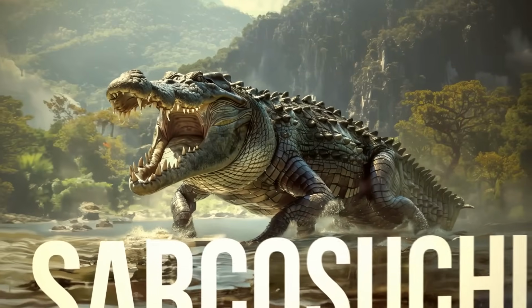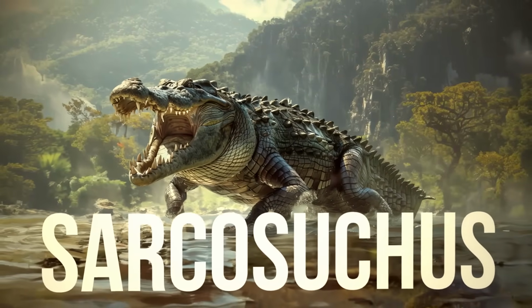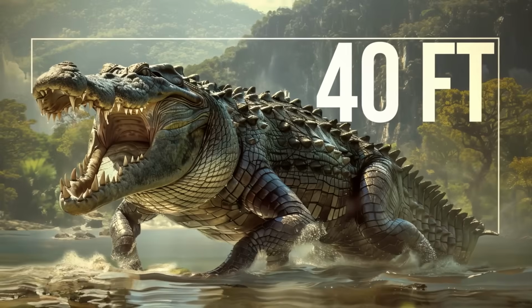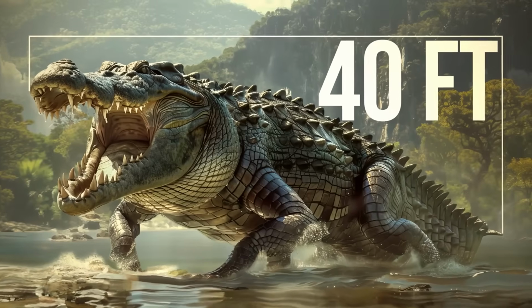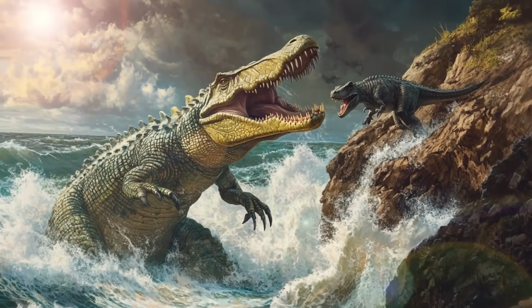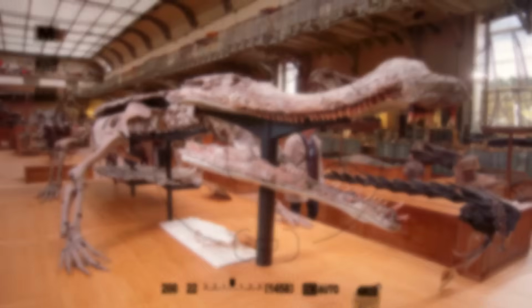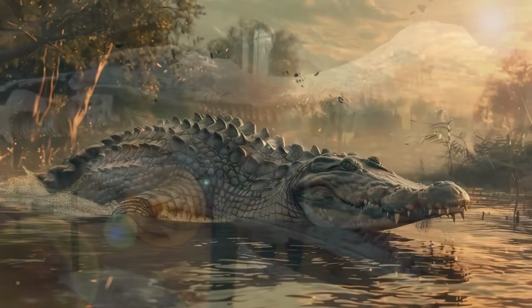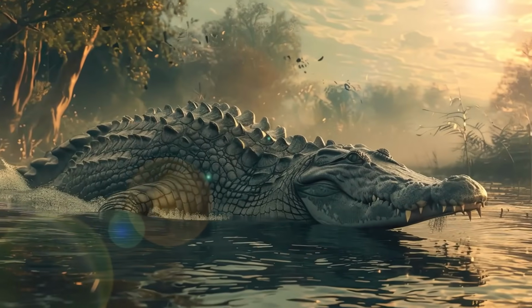One of the river creatures was Sarcosuchus, also called the Super Croc. Being about 40 feet long, it could easily swallow an adult human. Or better yet, it could take on a full-grown dinosaur and win. Its jaws snapped with unimaginable force, and no creature, not even Spinosaurus, was safe from it.